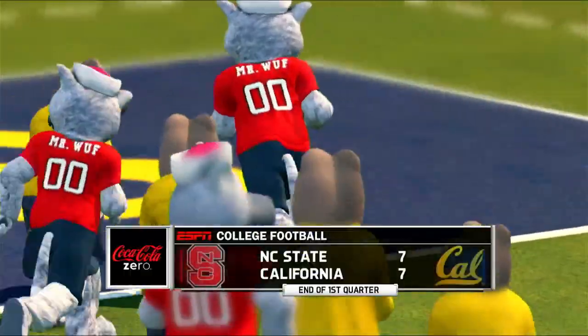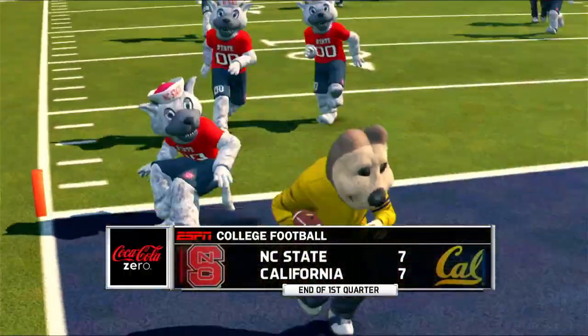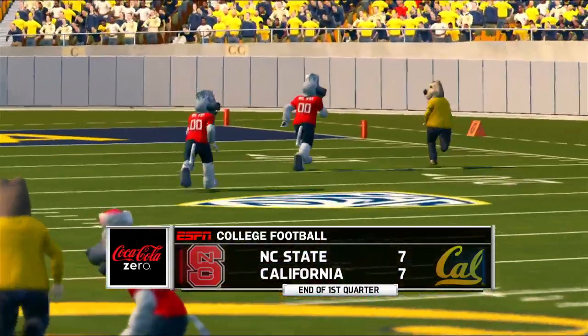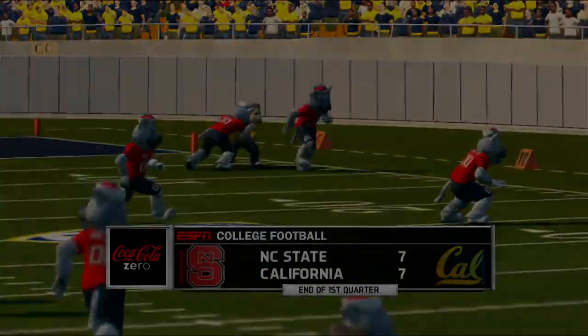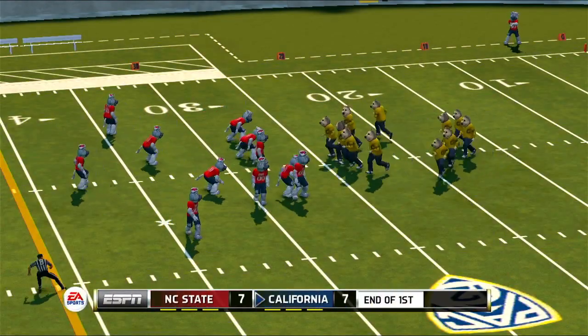We've played one. We get a tie 7-7. And we welcome you back to the action here. Just about set to start the second quarter.